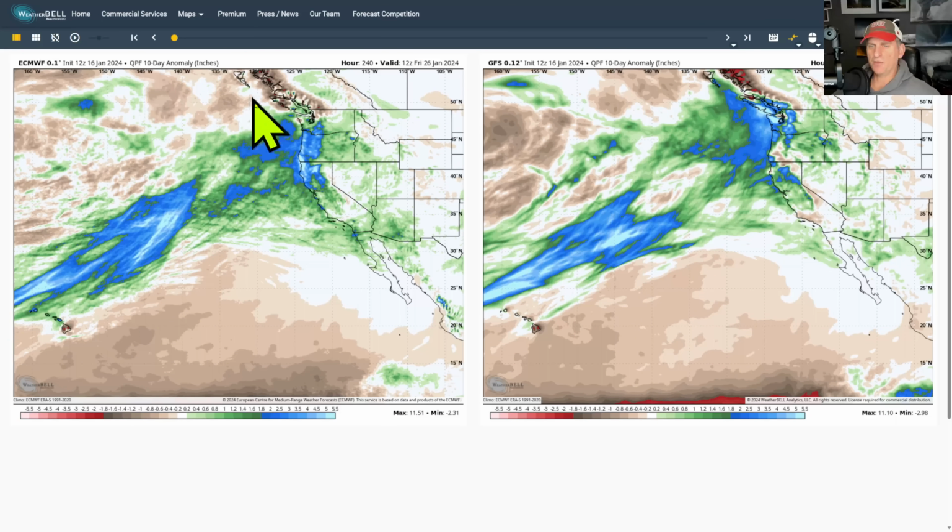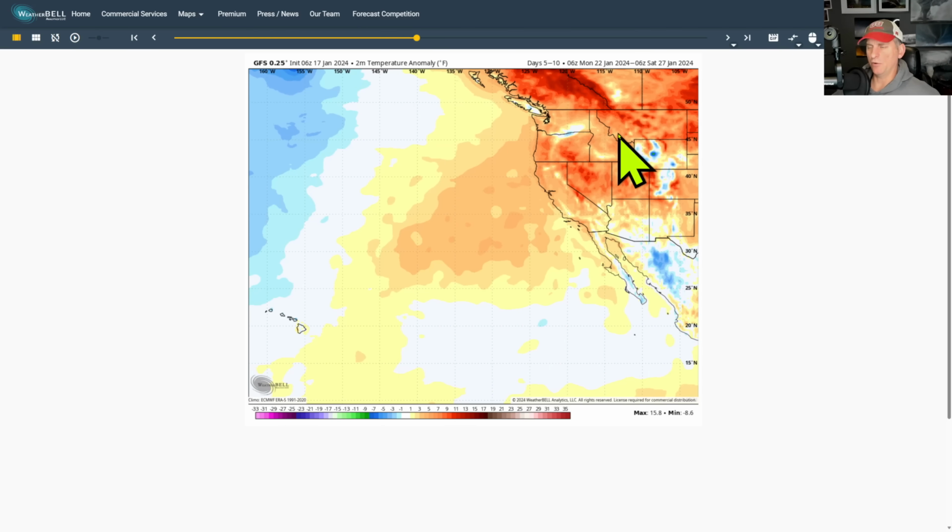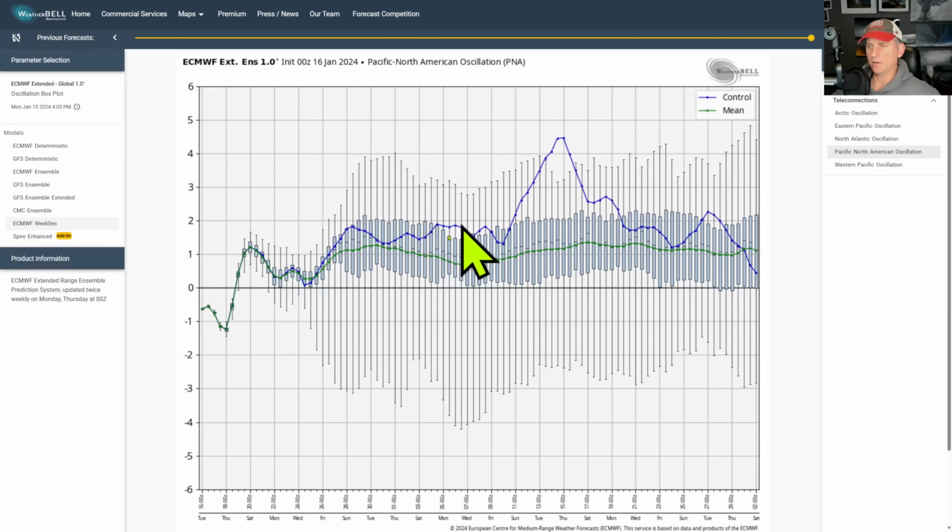Here's the 10-day precipitation anomaly on the European on the left versus the GFS on the right. And this shows that the West Coast might be above average as we go through the 10-day period coming up. Again, we'll break these down day by day, so don't put too much stock into that just yet. Here's a 2-meter temperature anomaly as we look 5 to 10 days out as well. Definitely warming up and getting rid of that Arctic air mass.